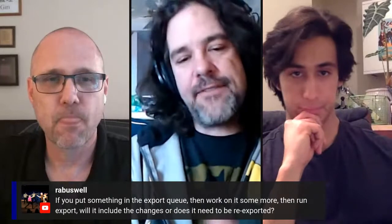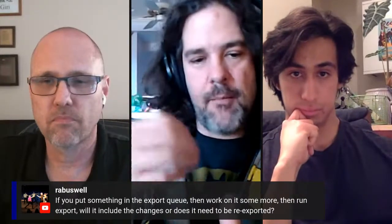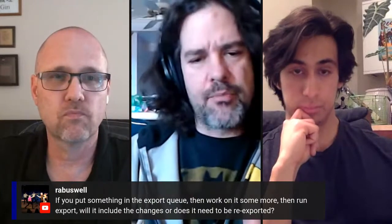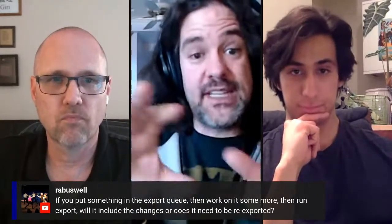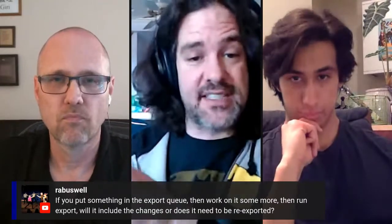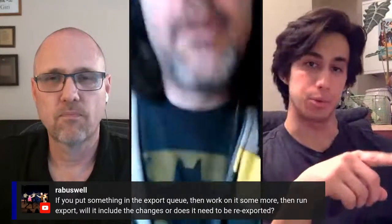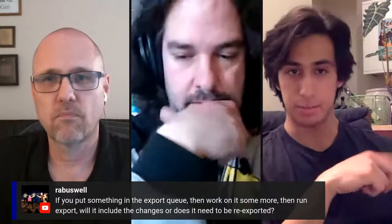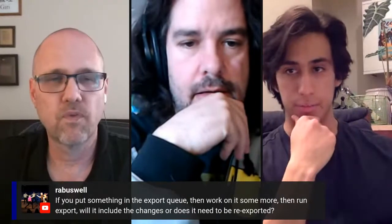Now, does that apply if I've set up an export queue that is rendering from multiple projects at once? Yes. So the export queue really is holding an instance of the project in its own buffer. Yeah, you could send it to the export queue, switch projects, hit export, and it would continue to do the project that you had added.